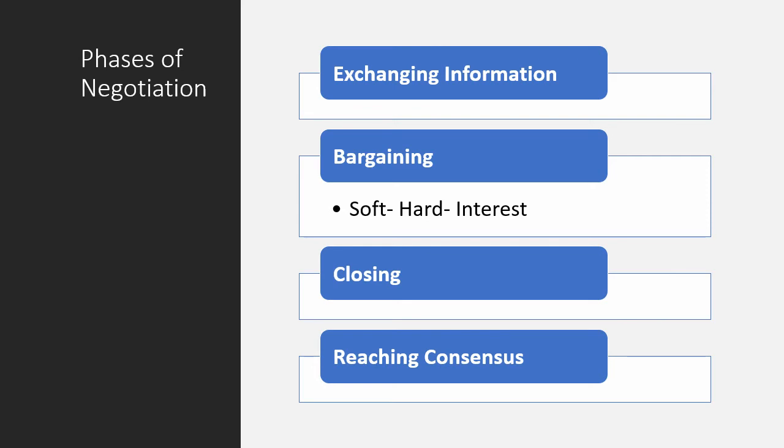Then the third thing is going to be closing. After all, the art of the possible does not work without the third phase. Anything that has been decided during these phases cannot be formalized and will not take hold, leading to the necessity for further negotiation or an absolute breakdown in the relationship. So we need to make sure that whatever we do in exchanging information and bargaining, we have to be soft, sometimes hard, and make sure things work for both ends, not only your own side. And then we need to close the deal.